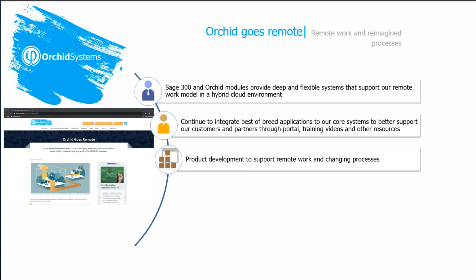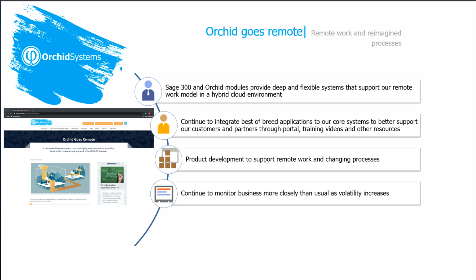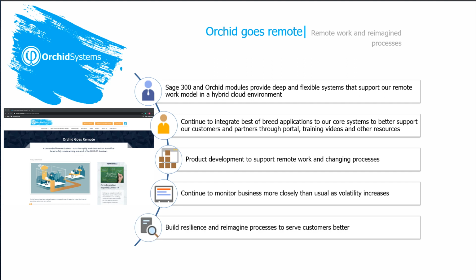Our Sage 300 product development strategy continues to focus on the web screens, with EFT for AP and AR taking shape, as you would have seen at TPAC recently. And we're also working on improvements to Extender workflow. Keep reading our newsletters and registering for the webinar for some new features to come soon. And we encourage you all, like us, to continue to monitor your business more closely than usual and work on our internal processes to build resilience and imagine new ways of working where possible.